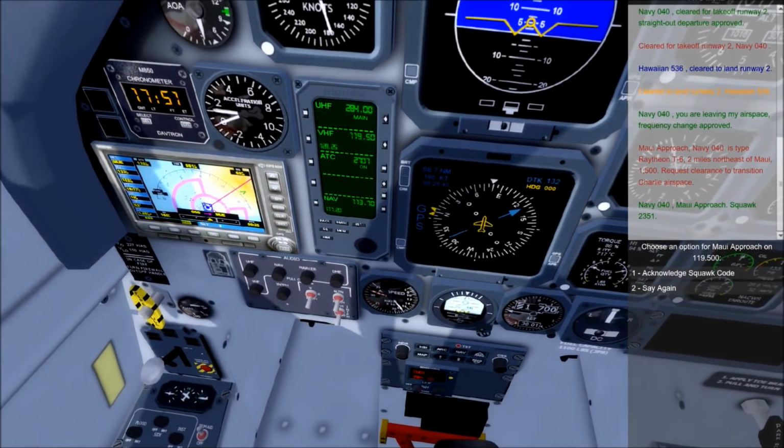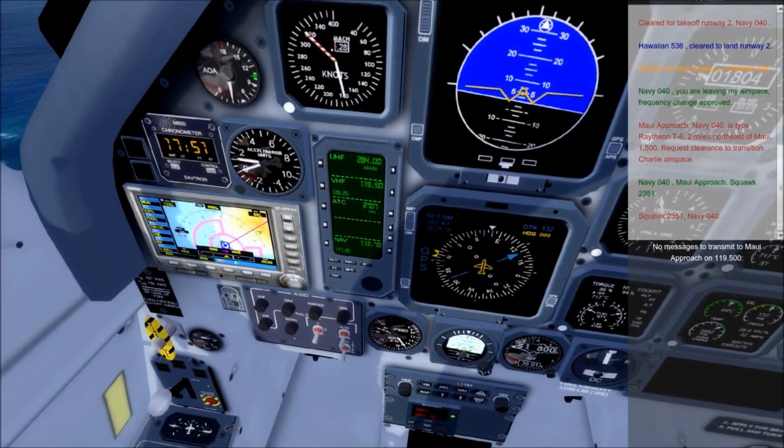Alright, our squawk is right there. Squawk 2351, Navy 040.